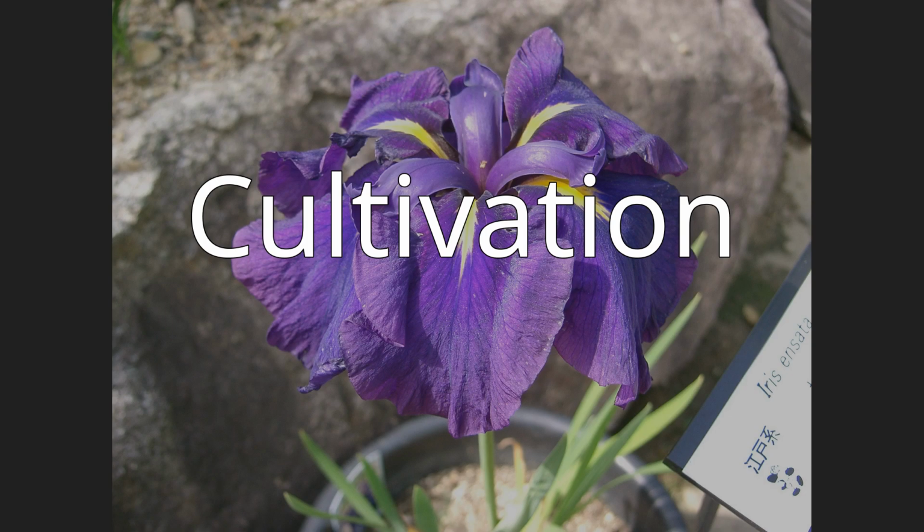Cultivation: Iris ensata is extensively grown as an ornamental plant in gardens and parks throughout the temperate zones of the world. Iris ensata is highly prized in Japan. It is possible that it was introduced into Japanese culture in ancient times in association with rice farming. Certainly it has been cultivated and hybridized there for at least 5 centuries.